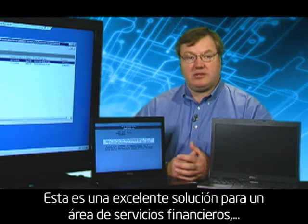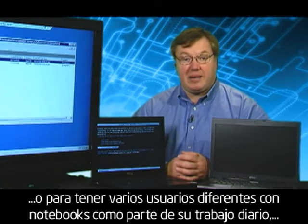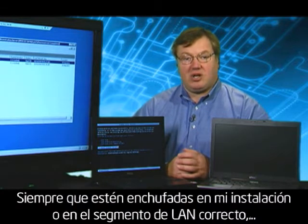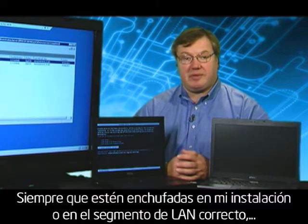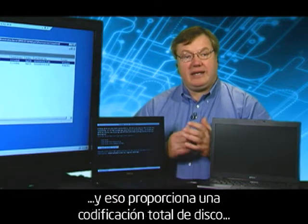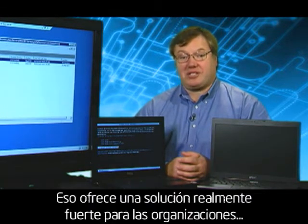This is a great solution for a financial services floor or an engineering floor where I have many different users using laptops as part of their daily work, but those laptops are not intended to travel outside the building. As long as they're plugged in inside my facility or on the correct LAN segment, these computers will boot. And so this is booted to the Windows Start screen. And that provides a very simple, very easy to use, in essence passwordless full disk encryption.